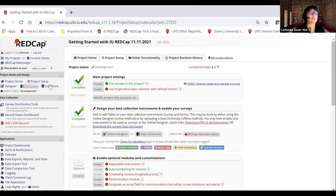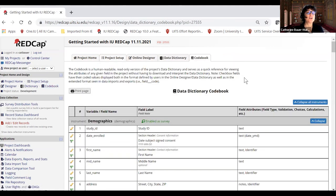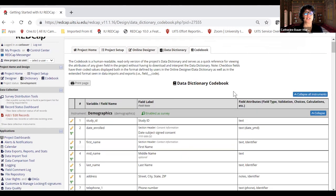So project setup, and off to the side here is what we call a code book. And I really like the code book because it lets you see the project without having to go into every single instrument and look at the interface that way. They call it human readable, and you'll see one when I open it up. And you don't do anything with the code book. You don't have to make any changes. It's just done in real time, kind of like behind the curtain.